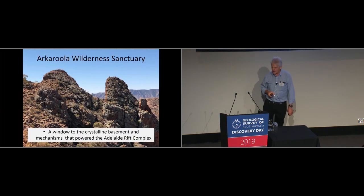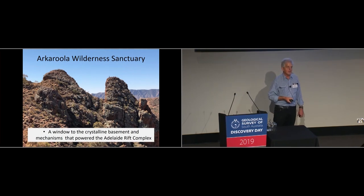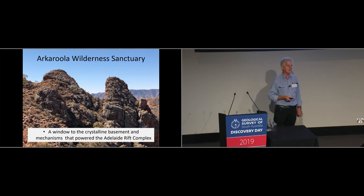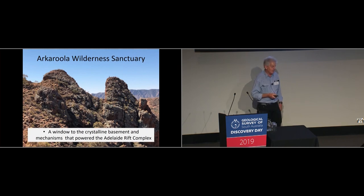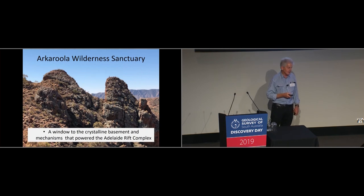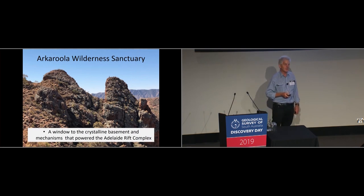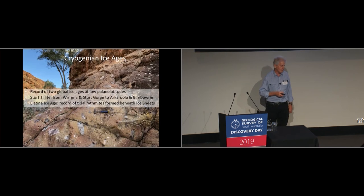We begin, of course, with Arkaroola. It's an essential view. It's a window to what was happening. The best way of explaining the importance of Arkaroola is to say that if you have ever been to Yellowstone National Park, you're looking at one moment in time of what might have been Arkaroola about 1.5 billion years ago, and it extends right through until the Cenozoic today. So it provides for us a very unique look at what undoubtedly underlies much of the Adelaide Rift Complex in many places. That jewel box of the Flinders Ranges is an essential part of this whole program.